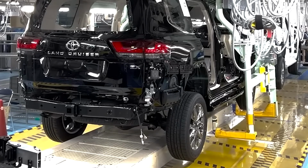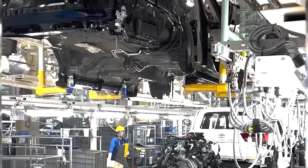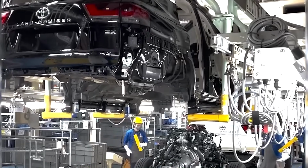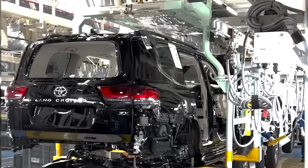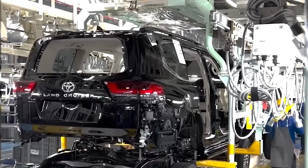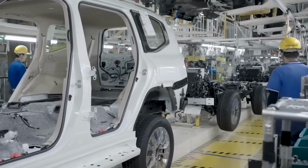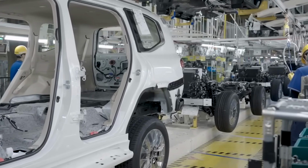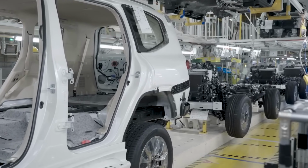Several of Toyota Motor Corporation's manufacturing plants, including the Tsutsumi plant, are located in Toyota City. The long-standing ties between the Toyota Motor Corporation and the town of Toyota, formerly known as Koromo, gave the town its current name.